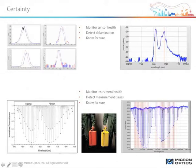If I look at the two left plots that were taken from a different technology, a high-speed interrogator, and I look at the spectrum, and I ask myself, are these sensors healthy? Are these sensors still bonded in a way that I can trust? I would have to look at this and say, perhaps there's not enough information to make that assessment.